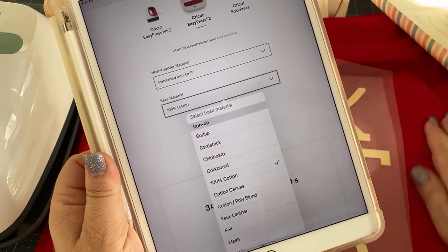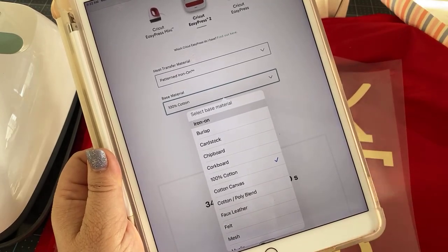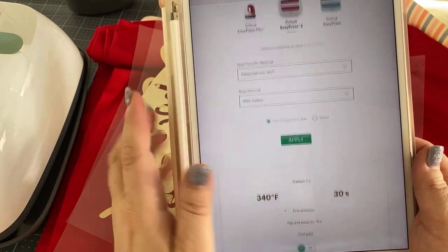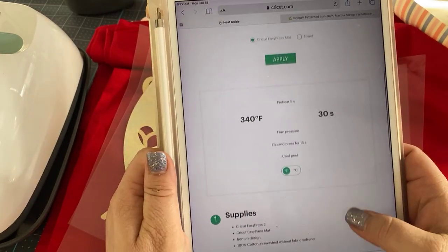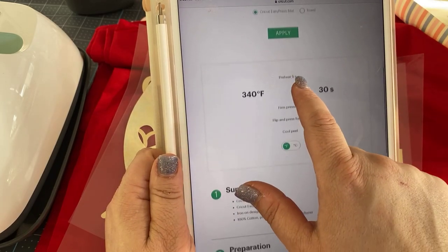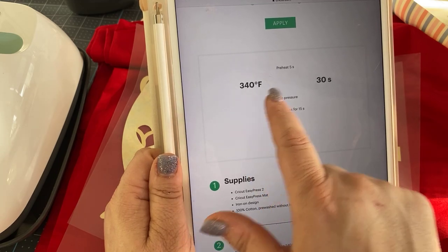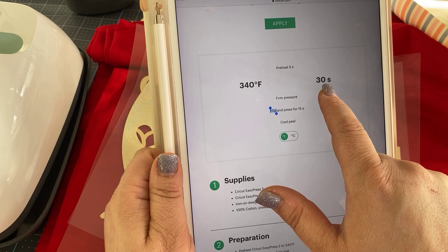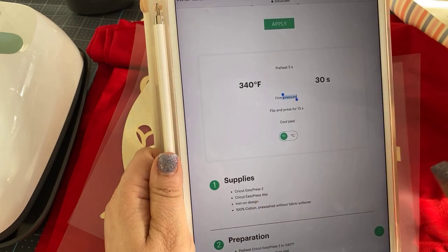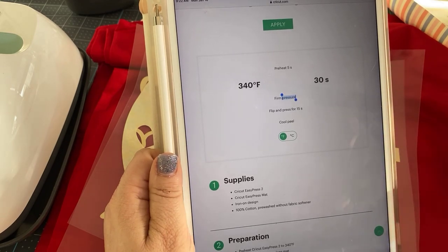First thing we're going to do is use this pillow cover, and that is a cotton pillow cover, and we're going to hit apply, and you'll see it tells me that I need to preheat for 5 seconds, but I need to set my machine to 340, and I'm going to press it for 30 seconds, firm pressure. And then I'm going to flip it and do it for 15 seconds and then wait for it to cool and then peel it. Okay.